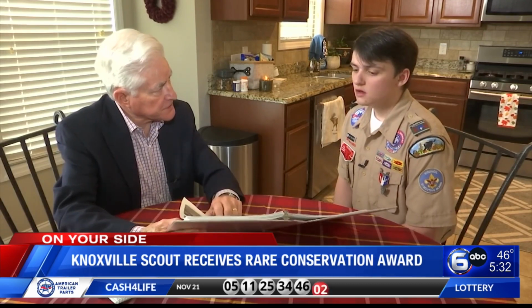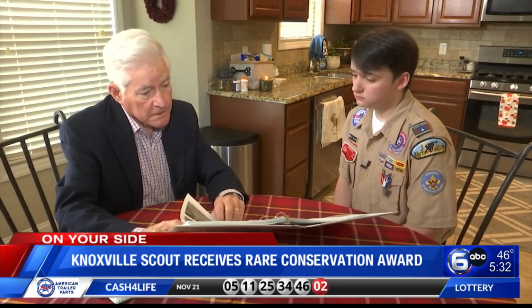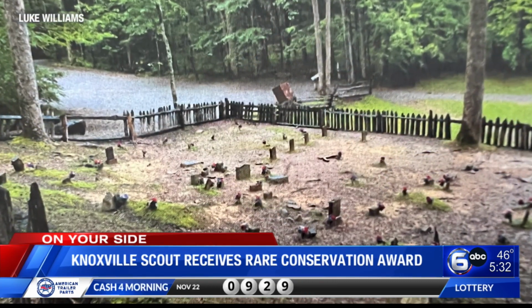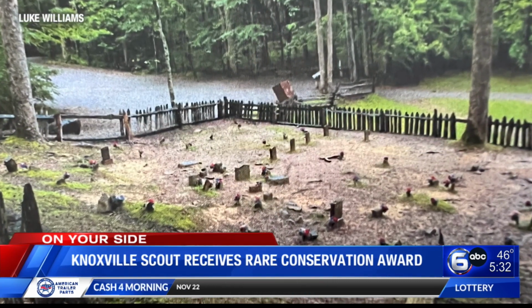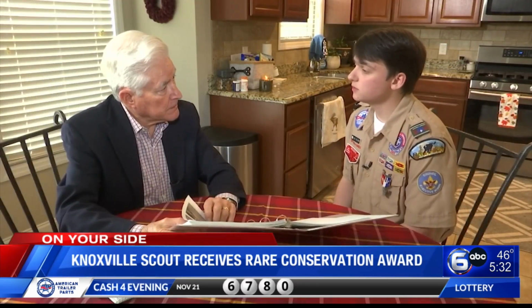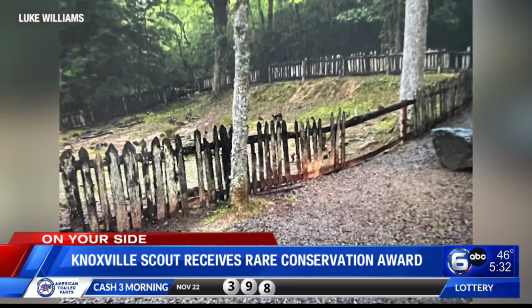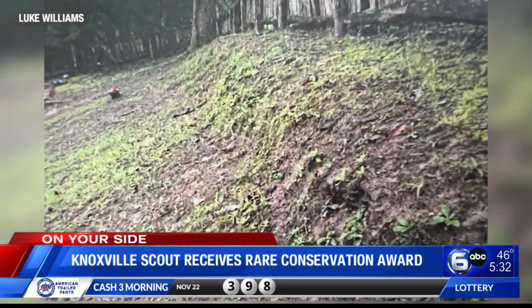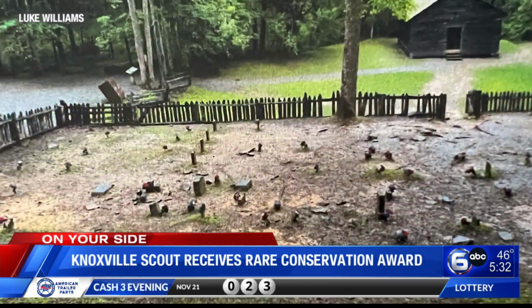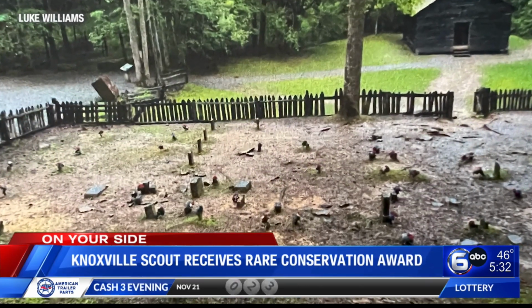What do we see in these pictures? We see a lot of erosion here. Before Luke Williams began his project, the historic Little Greenbrier Cemetery in the national park was not a pretty sight. I consulted with the park, and they recommended this cemetery for my project. It's one of the most visited cemeteries in the park, but it's situated on an eroded hill with very little grass or other vegetation on the ground and looked more like a desert.